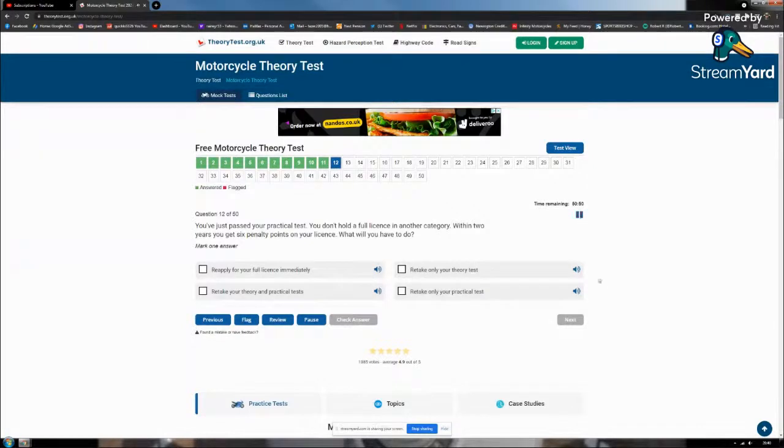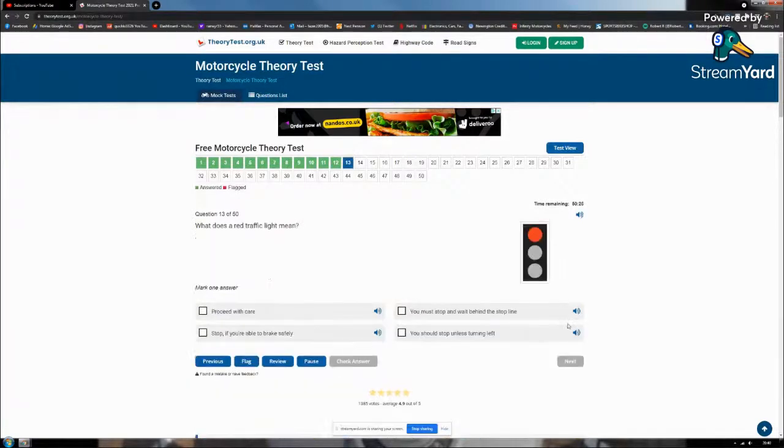You've just passed your practical test. You don't hold a full license in another category. Within 2 years, you get 6 penalty points on your license. What will you have to do? Reapply for your. No. Retake your theory. No, retake both. Don't know. I think it's both.